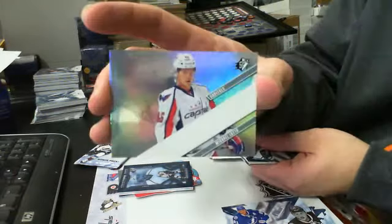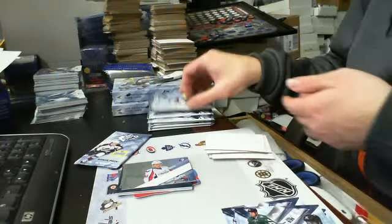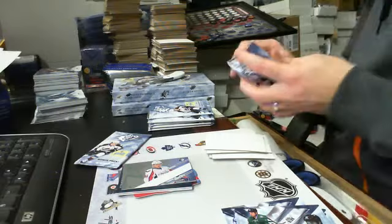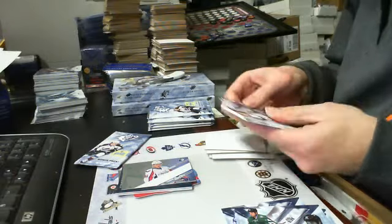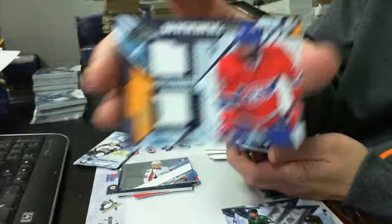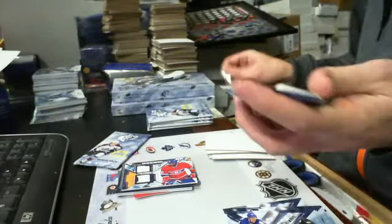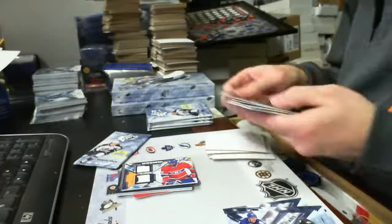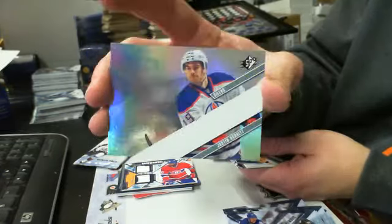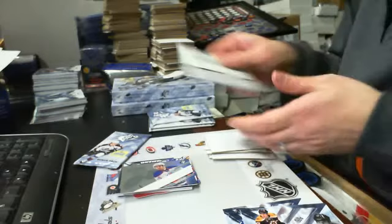And then we have a Michal Latal rookies for Washington. Then we have a winning materials of PK Subban for the Habs. Drew Doughty, wake up! No. Then we have a Justin Schultz rookies for the Oilers. Yeah, I know.